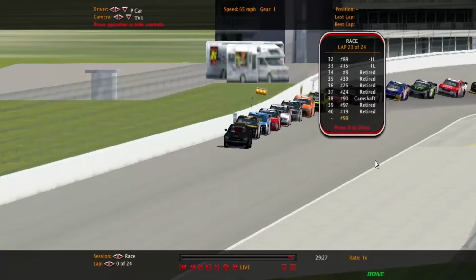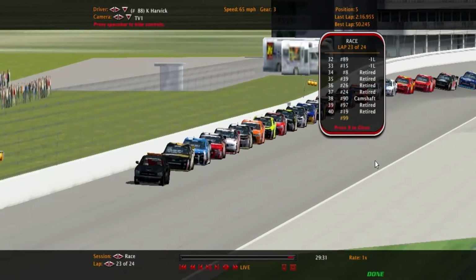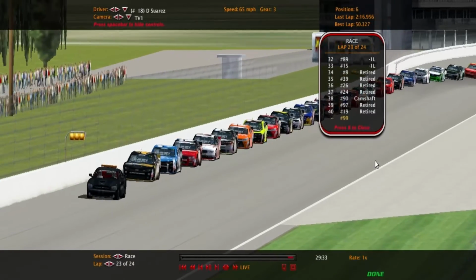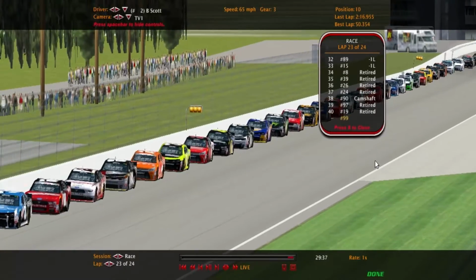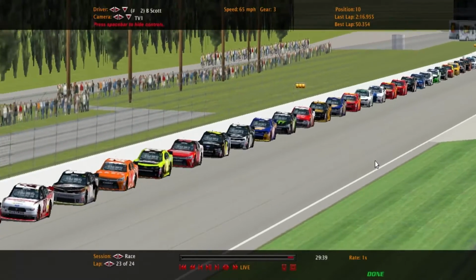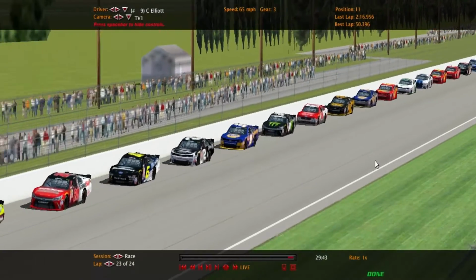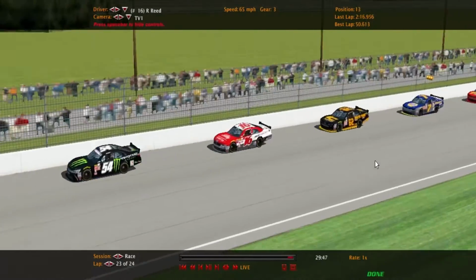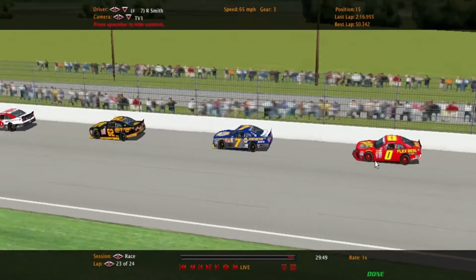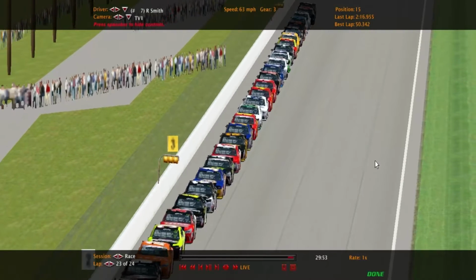Kyle Larson, Ty Dillon, Chris Buescher, Ryan Blaney, and Kevin Harvick. Daniel Suarez, Paul Menard, Carl Edwards, Darrell Wallace, and Brian Scott. Championship point leader Chase Elliott right now losing points again to Wallace and Scott, and Ty Dillon and Chris Buescher. Right now Kyle Busch 12th, Ryan Reed, Regan Smith is the guy losing points as well. Right now 5th in the standings.